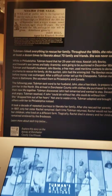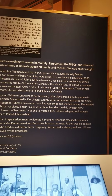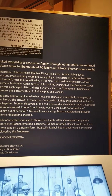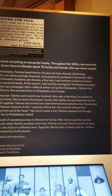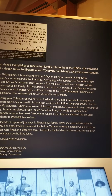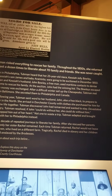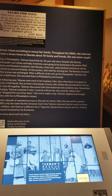After nightfall, the bricklayers crossed the bridge, singing to create a distraction. I will sell at public sale to the highest bidder for cash at the courthouse door in the town of Cambridge on Monday, the 10th day of September next. As they crossed the bridge, a Negro named Keziah, age about 25. She will be sold for life, and a good title will be given. Attendance given by John Mills, agent for Elizabeth Broadus. Once they reached the Canadian side of the bridge, Tubman shouted, "Joe, you're free!"